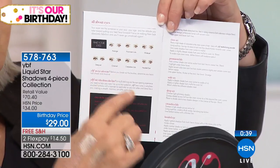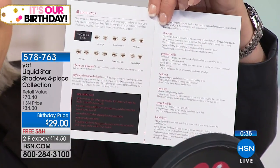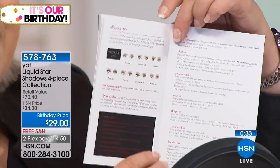So remember, I say I'm hooded and close set. That means my eyes are close set on my face. They're not in perfect harmony and balance to my face. And I have hooded, which means my crease line is falling down onto my lash line. So you come over on this side, and it tells you exactly how to enhance that to make your eye appear lifted.